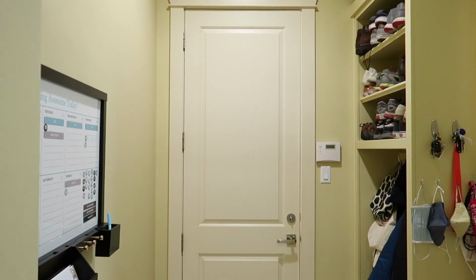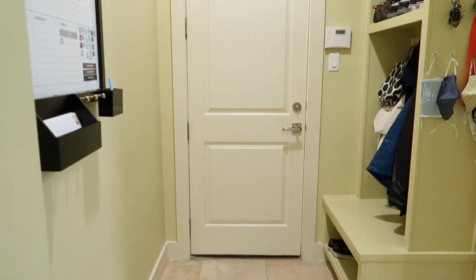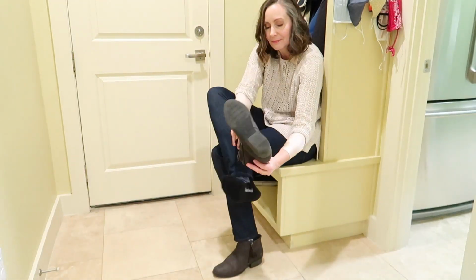I really feel like this is a high impact, low effort little refresh of our entryway. It looks so much better, but it also functions better, and it's going to make such a difference in the way that we're able to come and go efficiently here.